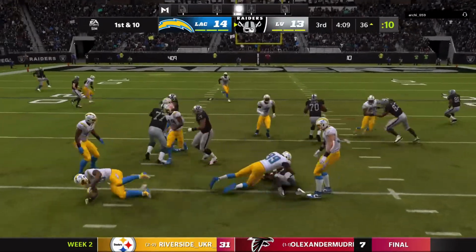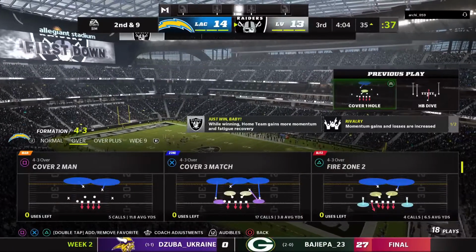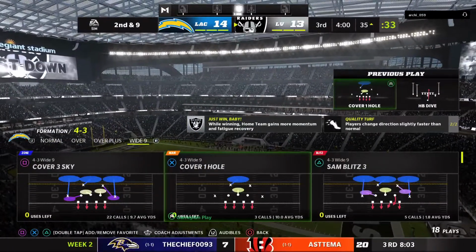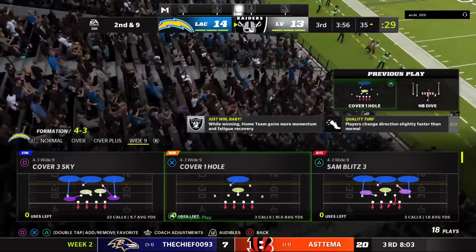Now Drake, nothing doing. Barely able to muster a yard to hit the 35. Yeah, things were pretty stacked up there in the middle of the line. A lot of bodies, not much space. I think ultimately he was fortunate to get anything out of that run.